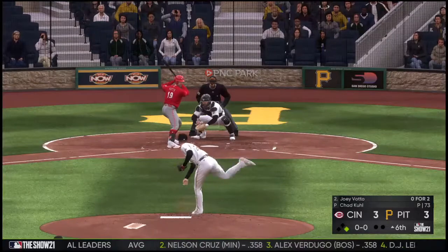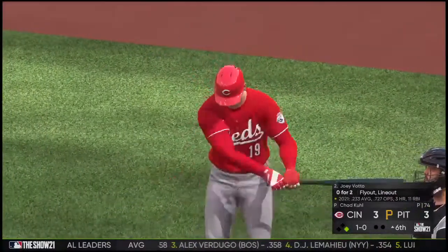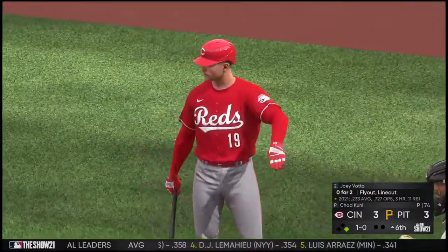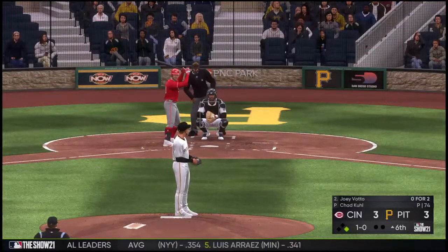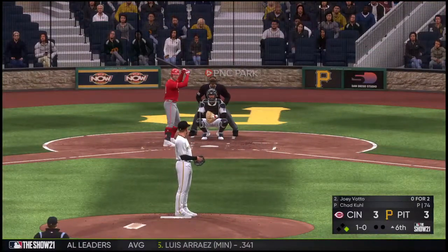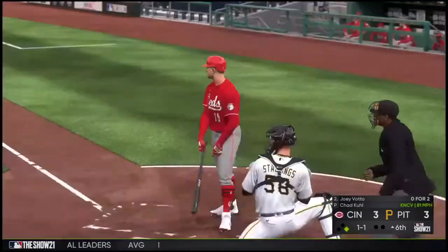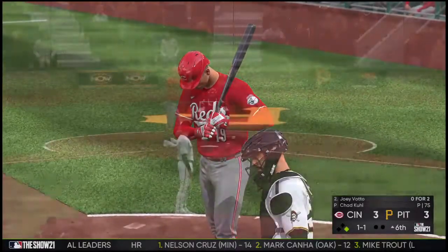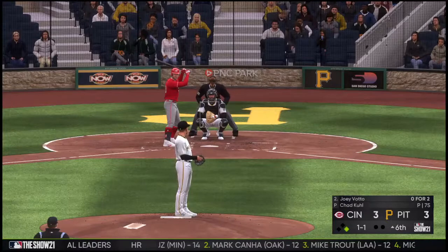In is Joey Votto now, as the first pitch misses to him, it's ball 1. He's hitless in his 2 at-bats so far. Ball and a strike. Hey, that pitch right there caught entirely too much of the plate. Curveball that rolled over the heart of the plate. He's got to pull the trigger on that one.